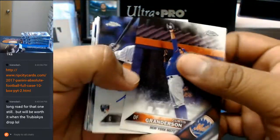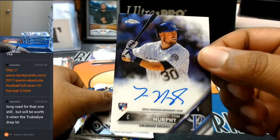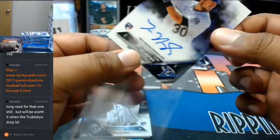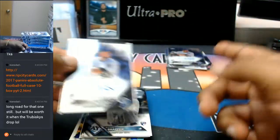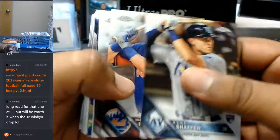Now that we're back in the swing of things, speaking of swings, Tom Murphy swinging that auto again for the Rockies. That's two Tom Murphy autos. Here's one, and there's the other one. Rockies killing it right now.